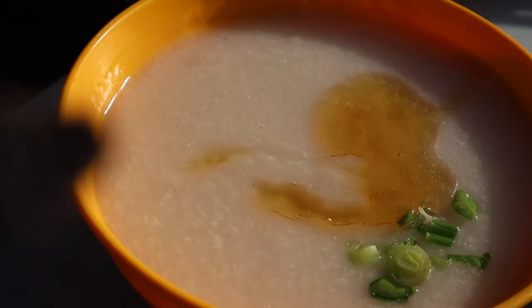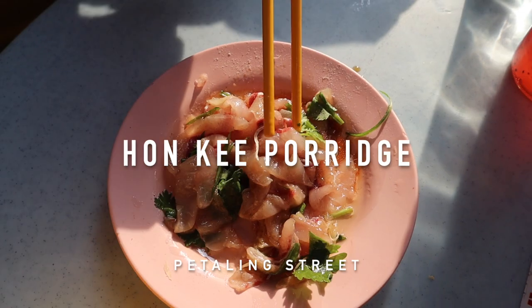I've been doing some research on places to eat around here, and it seems like they have so many. This morning, let's start with this funky porridge. Not the normal porridge, but the rice porridge with raw fish. It seems very busy right there, and it sounds pretty interesting to me. So let's check it out, you guys.